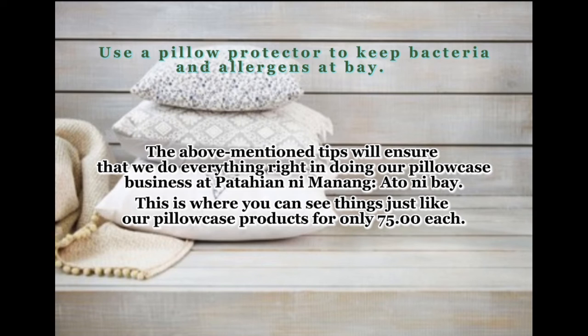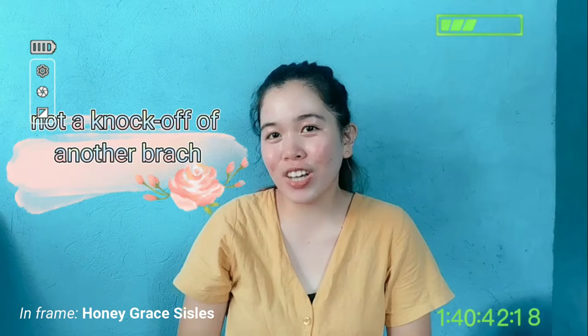The above mentioned tips will ensure that we do everything right in doing our pillowcase business in Patahian ni Manang, Ato ni Bay. This is where you can see things just like our pillowcase products for only 75 pesos each. Our product and pattern design is original. We ensure that our product is not a knockoff of another brand.